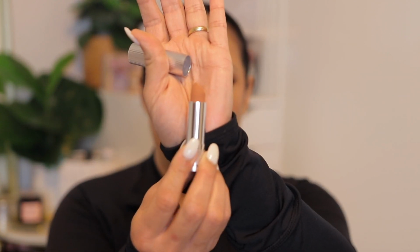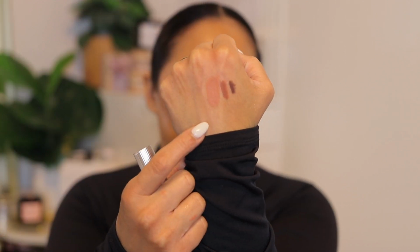This one is the one I really wanted. It's called Call Me Peaches. That's the shade right there. Oh wow, this is really creamy. And it doesn't have a scent to it. And that is Call Me Peaches, peachy nude shade.